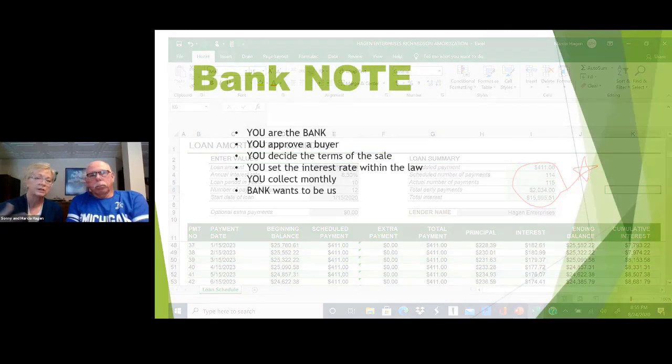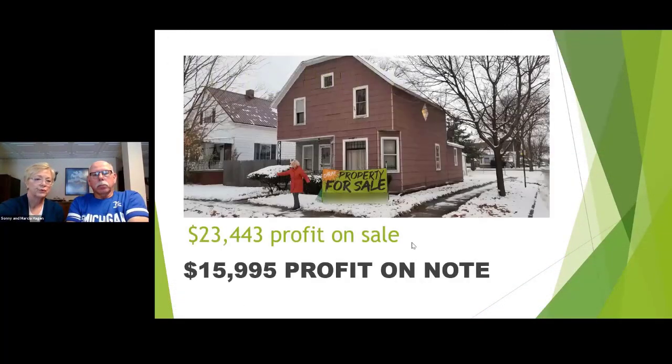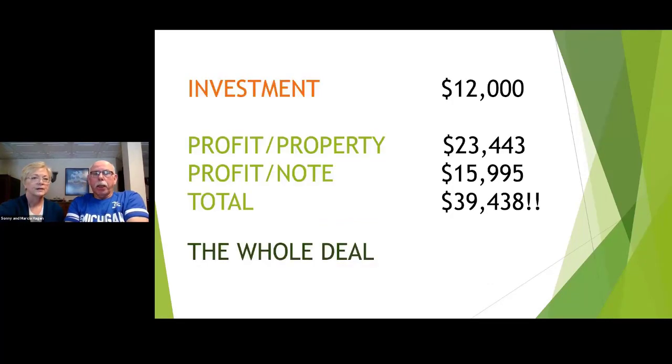That's just profit. Basically, we hold the note on the property. We're the bank. It was $23,443 profit on the sale, and $15,995 profit on the note. So all of our investment, which of course we've already gotten back, and the profit on the property and the profit on the note. So the total for just the profit part, not our investment, is $39,438. And I think for that $12,000, that's a pretty good deal.